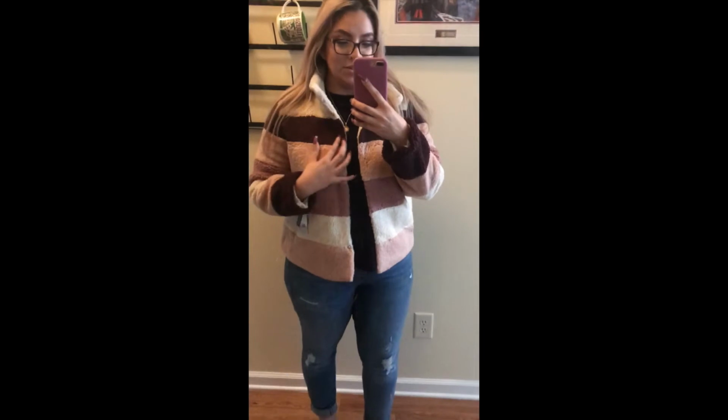This is super cute. I love it. Lauren, you did a really good job with this trunk. She also sent me this little top right here.